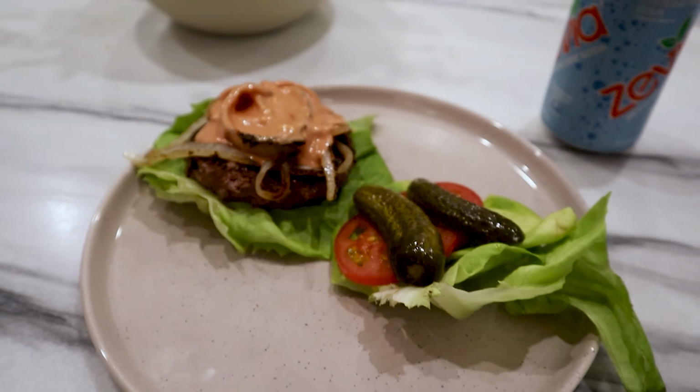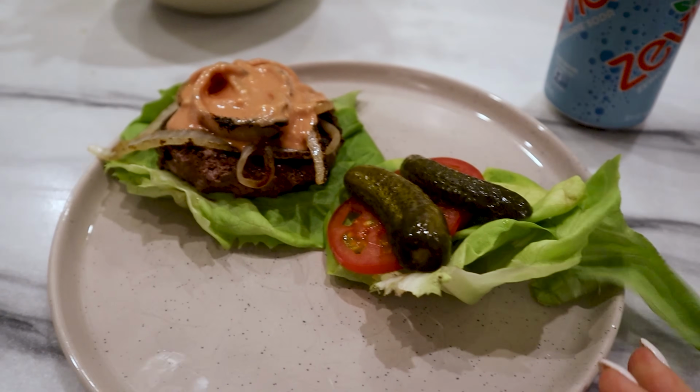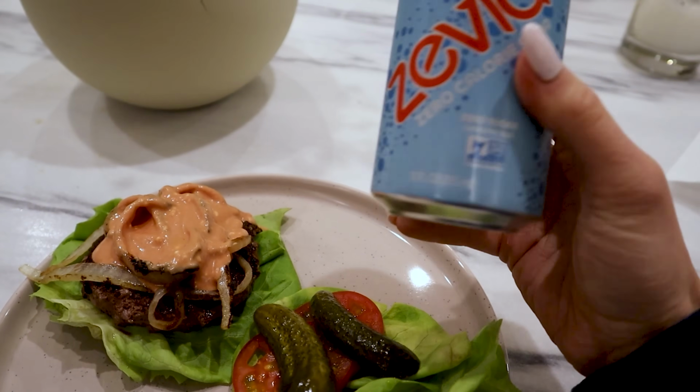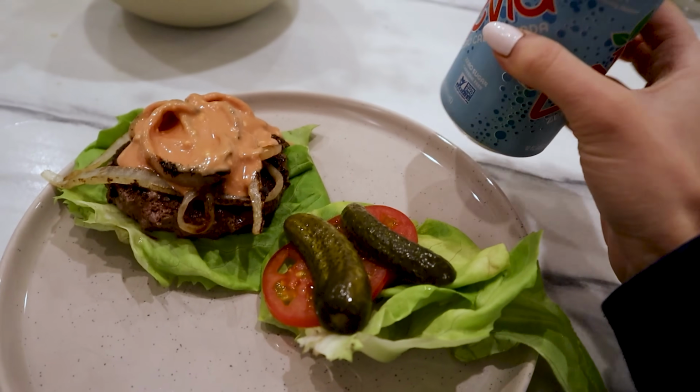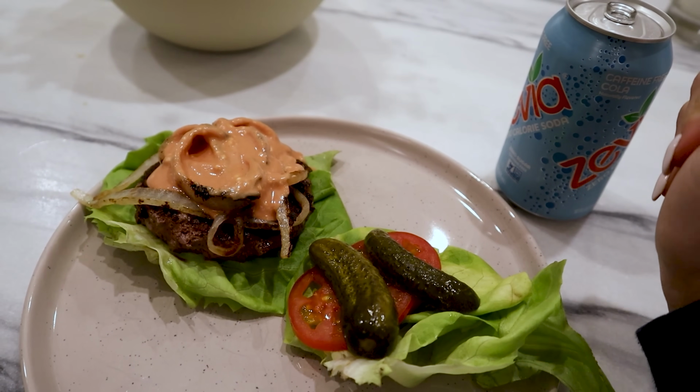So guys, this is the final result for dinner. Lettuce burgers are one of my favorite meals. Don't knock it till you try it. I'm also having the Zevia, which I'm completely addicted to. These taste like soda to me. So I'm gonna eat this. I'm debating having some dessert, so I'll let you guys know if I do.